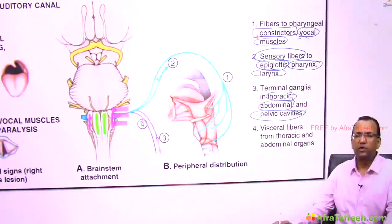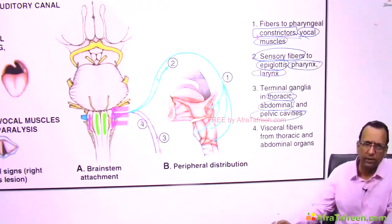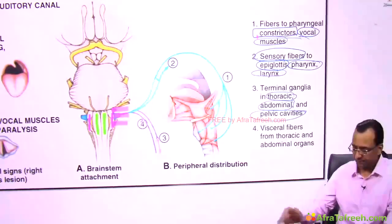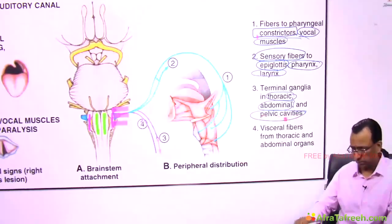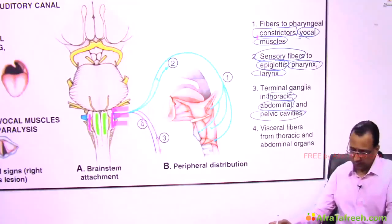Ovaries, testes, gonads, yes, they are supplied by vagus nerve. Ovaries in the pelvis, yes. Testes in the scrotum, yes. Supplied by vagus nerve, yes. Okay. So pelvic viscera also, yes. Okay, fine. Then what about the other things?